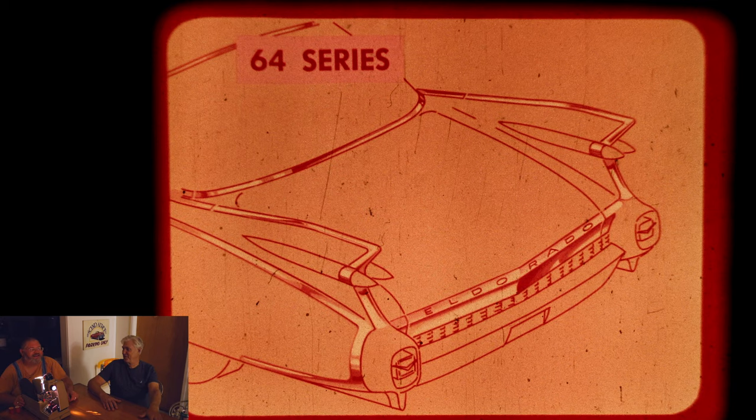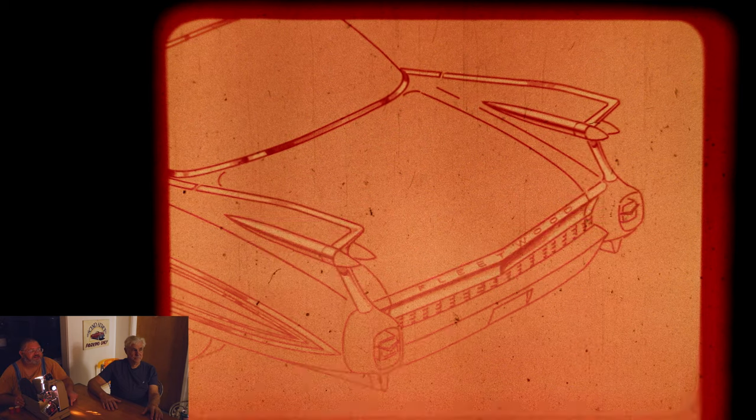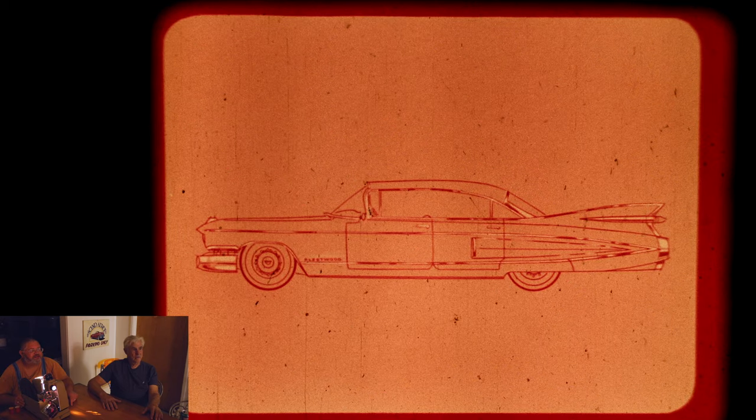Okay, the Eldorado, my car. I love to see that. That was just a part we were working on recently, that trim. Isn't that great? I think we're still hunting down some of the hardware for that. Yes. There's the Fleetwood. That's what our parts car is. There's a Fleetwood.